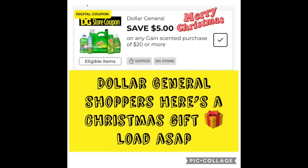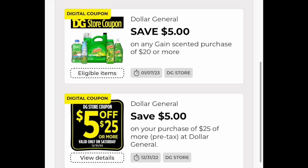Let's talk about the Dollar General $5 off $20, valid for the next 2 weeks. If you have it in you to do a bit of shopping on Christmas Eve, I have some fantastic deals for you. I told you guys right away to load this coupon on Christmas Day because it is a gift. When it stacks with this one on Saturday the 31st, you get $10 of savings on a $25 basket. That is a little bit of magic and razzle dazzle.